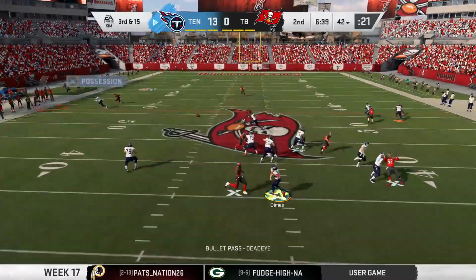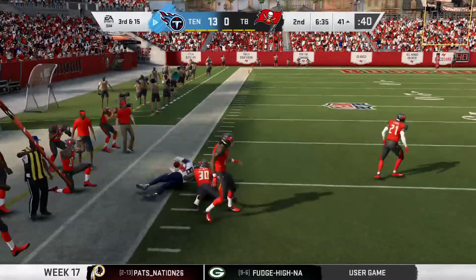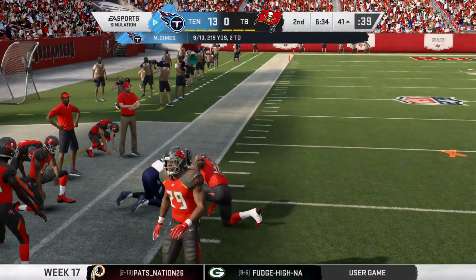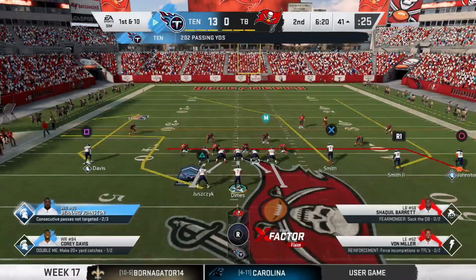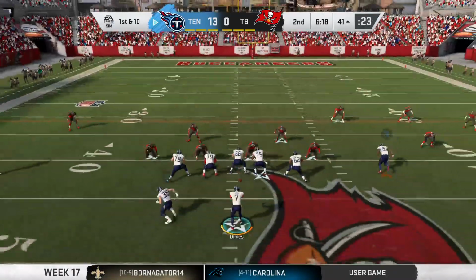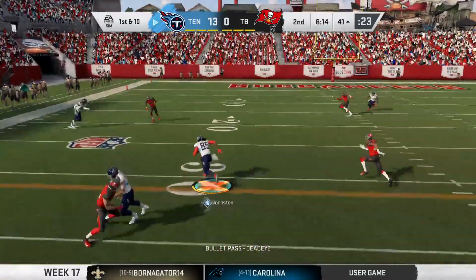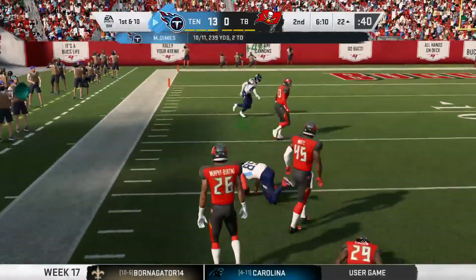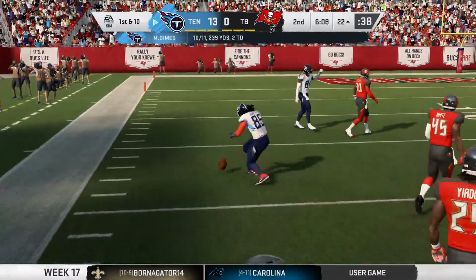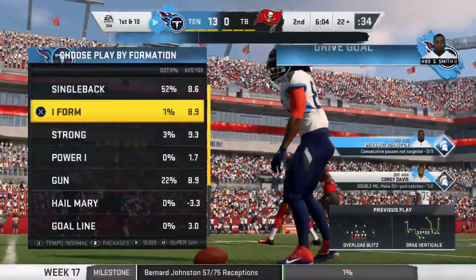Off the play fake, he'll look to throw. Completes it to Davis. And taking it across midfield and just shy of the 40. Give him 16 yards there, a Tennessee first down. Back to throw now on first down. And a quick throw here, that's complete. And he'll get this one down near the 20-yard line. That one good for 20 on the catch and run.